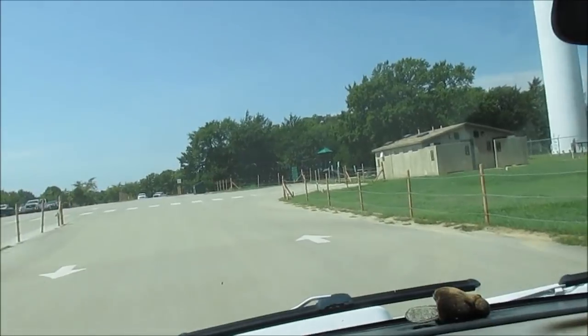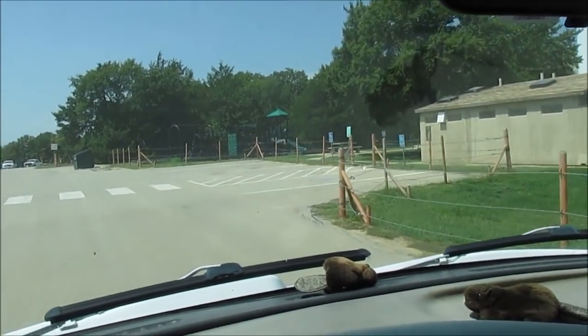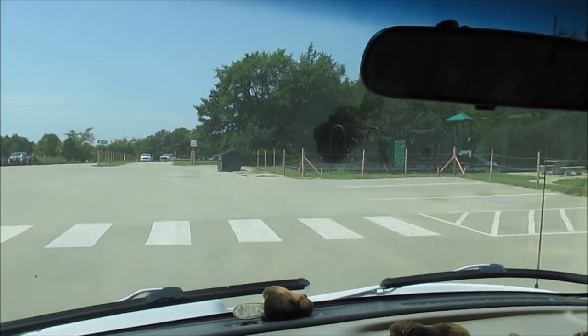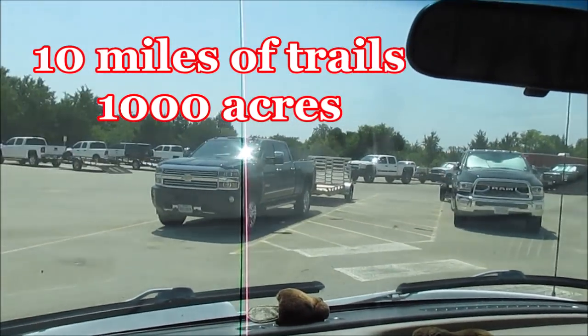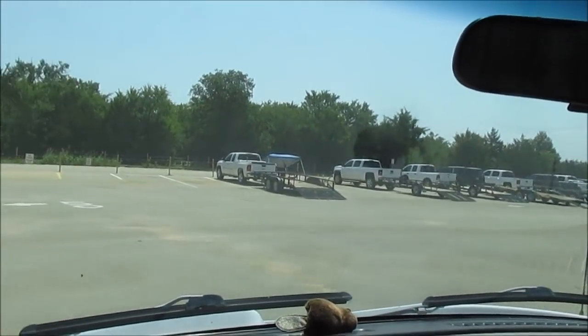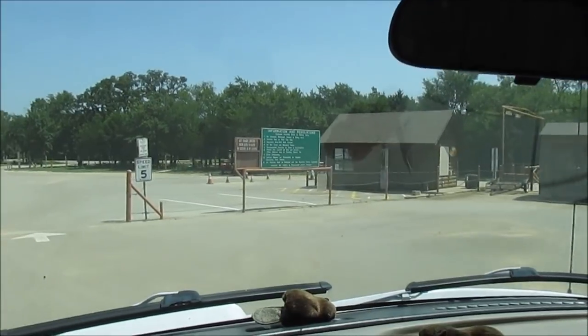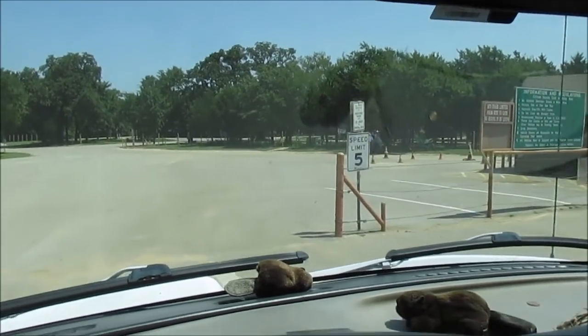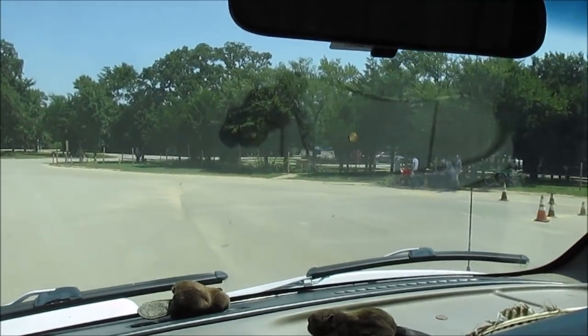Restrooms and a playground. Very cool. So I guess there's a bunch of trails out here. Oh, I see a Razor down there. Makes me think of Candace and Jason. Yeah, lots of people out at this little area. How fun.